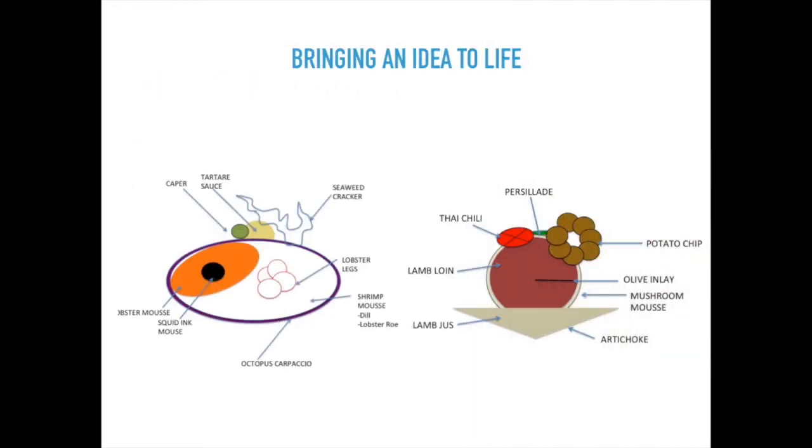Bringing an idea to life. Now we've talked about how we're going to get to delicious, and we're going to start thinking about all these different processes of making the most delicious food. And then how do you bring that to life, or to the competition arena, to your menu? This is something I do.